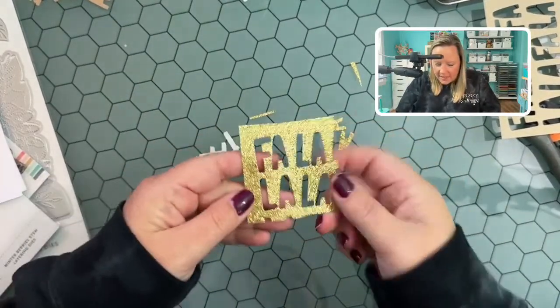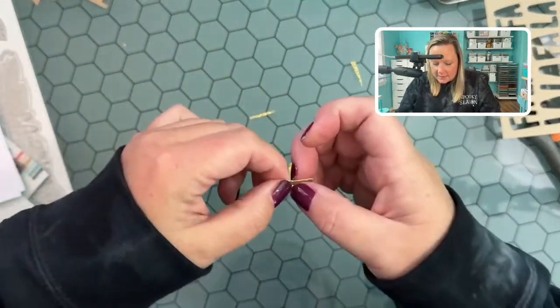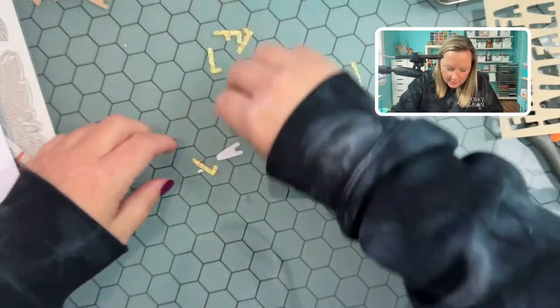So what I'm doing, again, I just wanted to cut out some of these Fa La La La Las. And so I'm going to set them aside. Okay.